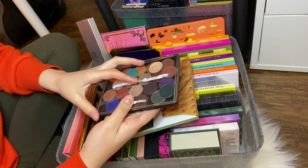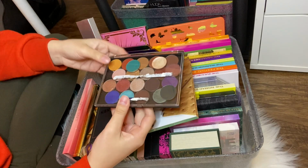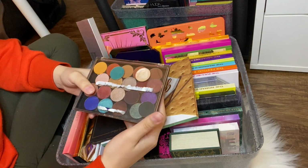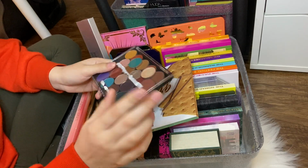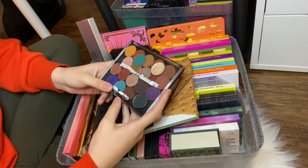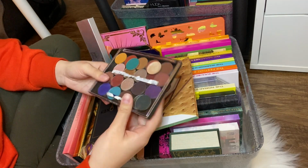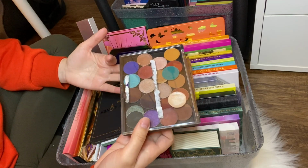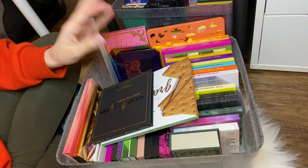I never really liked the big Jaclyn palette, the big 35 pan eyeshadow palette. I just got it because I wanted to have it because everybody raved about it, but I never really liked it. I prefer her little ones, like the 10 pan ones. So yeah, I'm gonna either throw this away, or if somebody wants to keep some shades and then throw the rest away, I don't care. This is going to somebody in my family. I never really liked it.